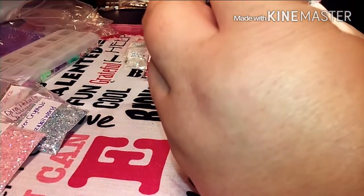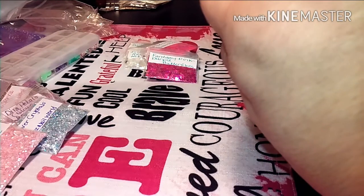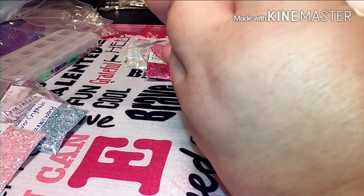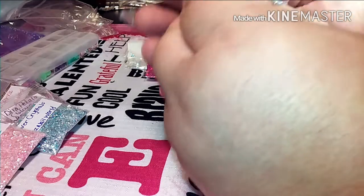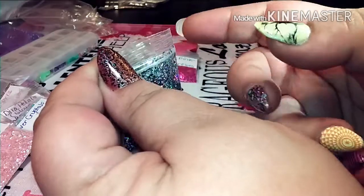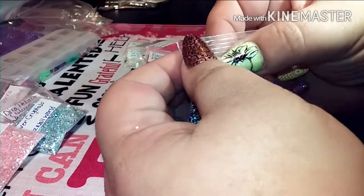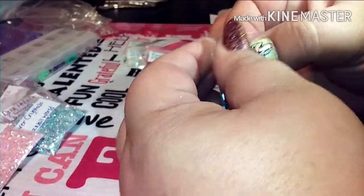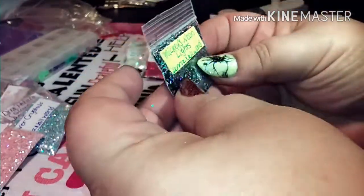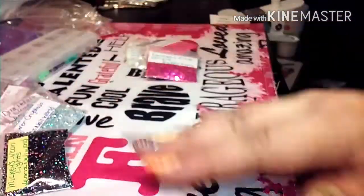Look at this, guys. So pretty. Look at it. I almost did a glitter fail. Glitter abuse, people. It's not a good thing. The glitter police will come get you and throw you in glitter jail. Okay, again, that one was Mickey's Neon Lights.